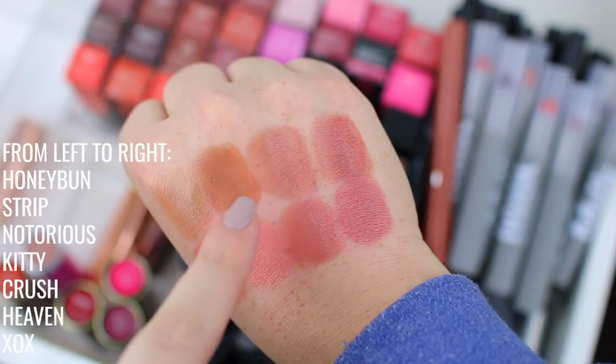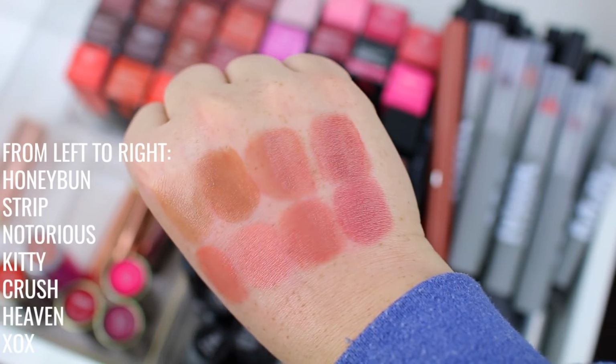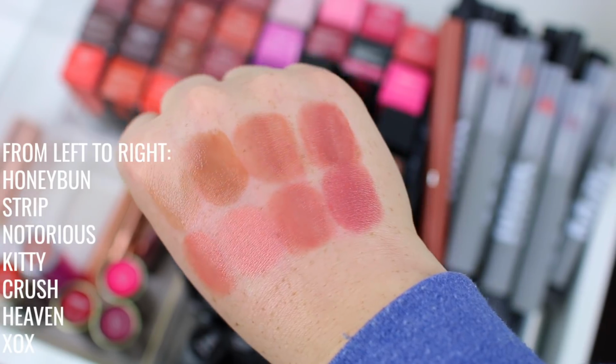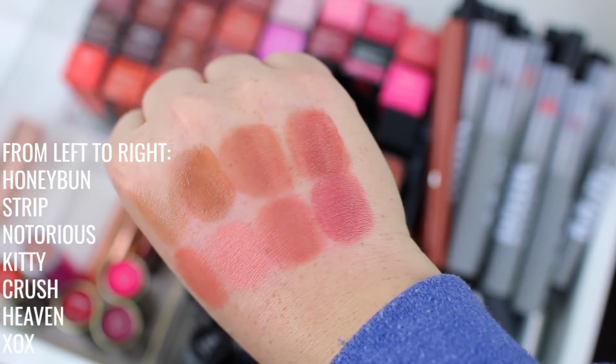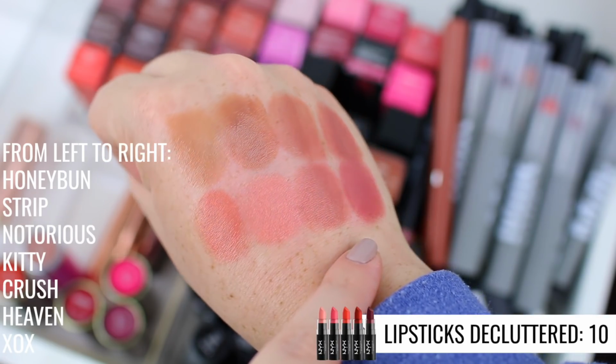Okay, so right off the bat, I think I'll keep Strip, Notorious, and Kitty, and then declutter the other shades. Those are the three that I wear the most often, and the other shades are kind of similar to those or similar to other shades that I own. The only one that I'm kind of on the fence about is XOX, but I think I'll declutter that one as well, just because it's kind of similar to Kitty.